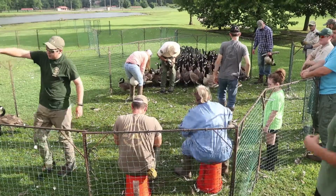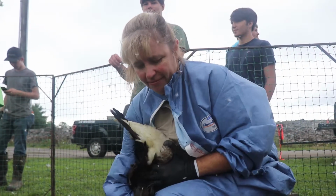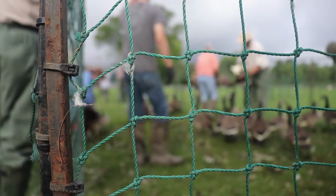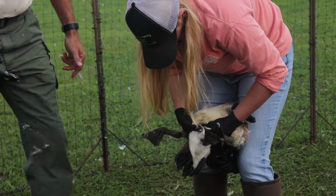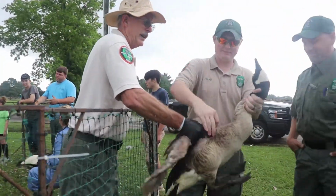No, we're not hurting them. We typically take their head and put it under their wing to try to calm them down best we can. Of course, anybody that went through this process wouldn't be real calm. We go through the process of looking at each goose and deciding if it's a male or a female. And then those are handed out of the pens to be banded.